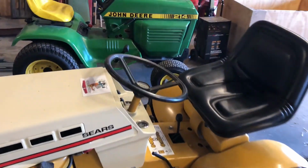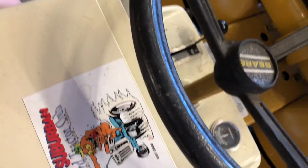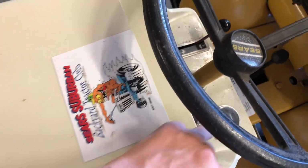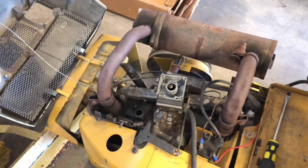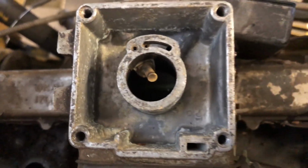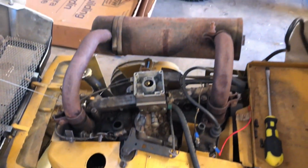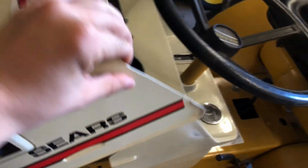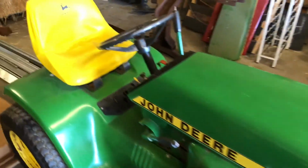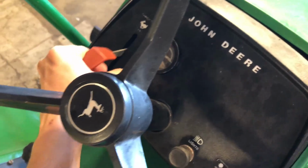I ended up having to take the top of the carburetor off of here because I thought there was something going on with the GT18, so I don't have the top of the carburetor on it right now, but hey, it looks pretty clean in there. So if I get this motor running, it looks like I'm not going to have anything to worry about, thankfully. So that's good. The John Deere will probably start. Oh, wrong one. Throttle, choke.